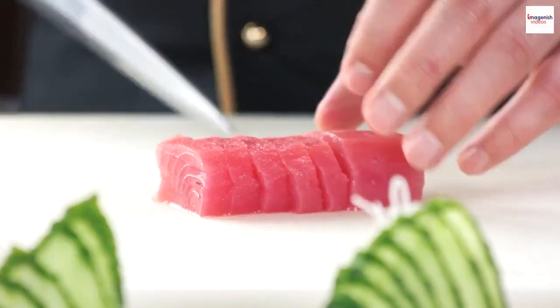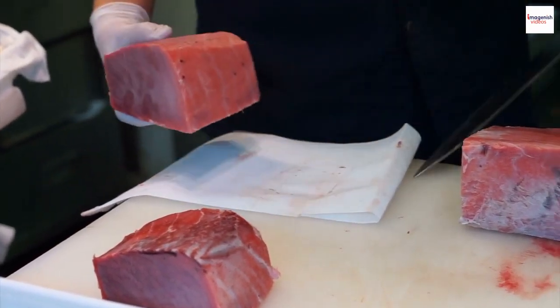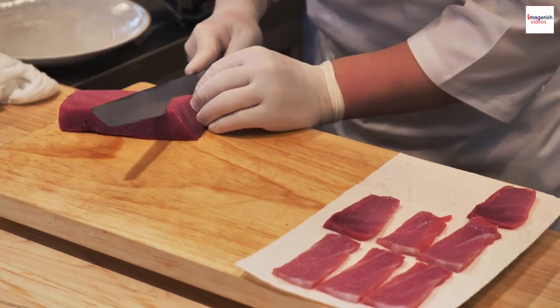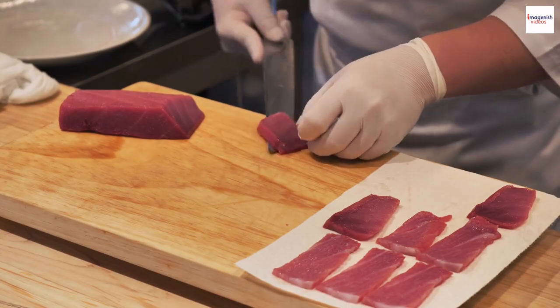The art of slicing. The art of slicing tuna for Maguro Donburi is a skill passed down through generations. Expert chefs use precision and finesse to create paper-thin, delicate slices that showcase the tuna's natural flavor.